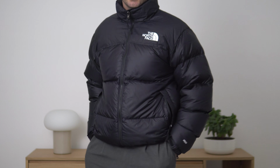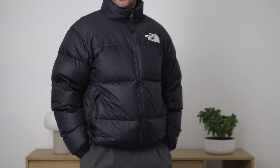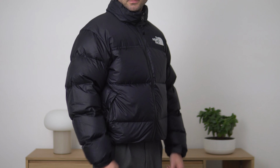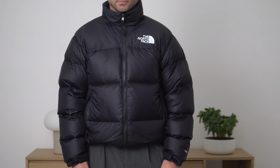Now, I'm not gonna lie guys, I'm not that keen on the look of it. It's pretty standard. The silhouette doesn't really stand out at all. They do say it's a boxy fit, but I definitely wouldn't say it's boxy. It's more of a relaxed, classic fit.